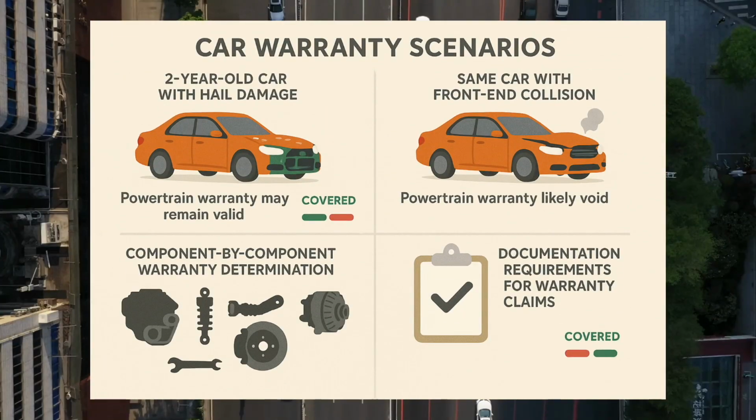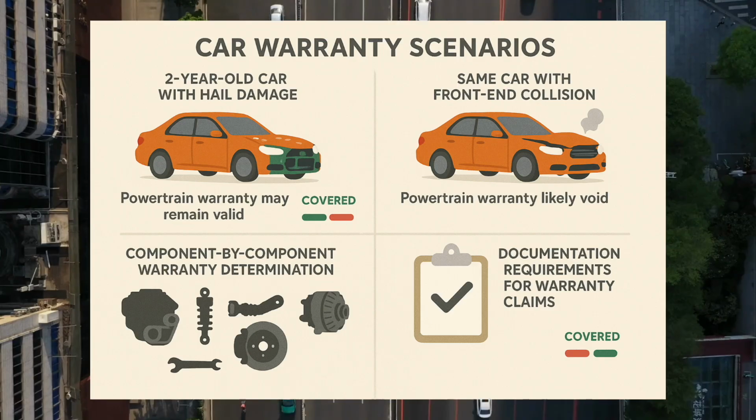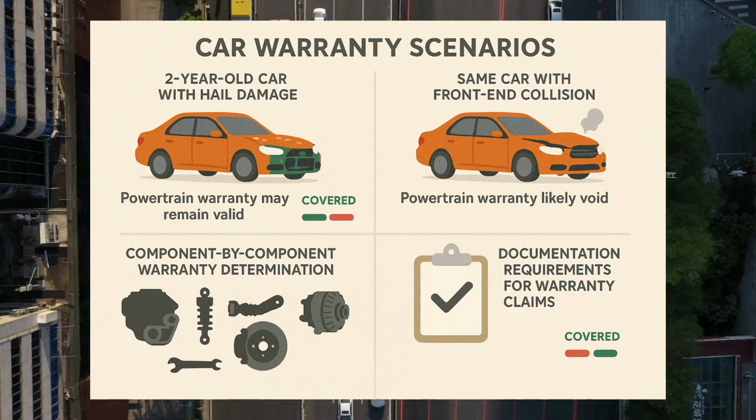Say you buy a rebuilt car that's 2 years old with 15,000 miles, and the original warranty was 3 years or 36,000 miles. The car was rebuilt after hail damage that only affected the body panels and paint. In this case, the powertrain warranty might still apply to the engine and the transmission since they weren't affected by the hail damage. However, warranty coverage for the repaired body panels would likely be voided.